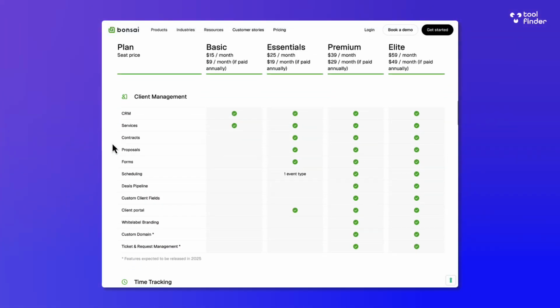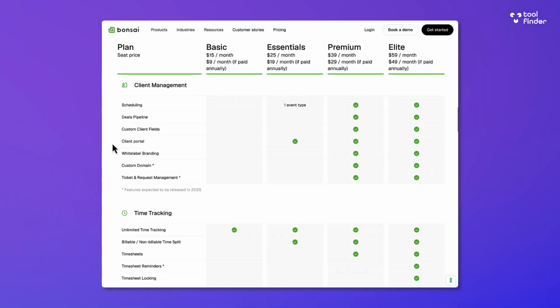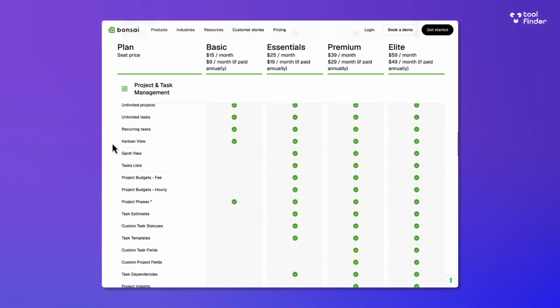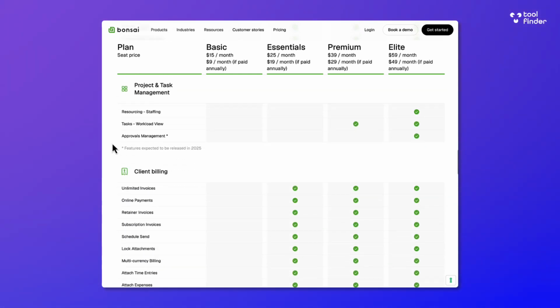Now there are 4 plans in total. There's basic, there's essential, which sounds sort of the same, premium and elite. Elite will give you everything and basic will give you the bare bones. Obviously it's best to browse through what they give you because that is always subject to change, but there's a pricing page that does give a breakdown. But I wanted to just share some of the things that I noticed.